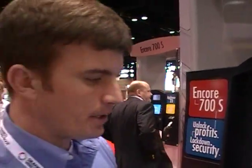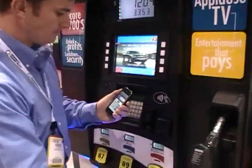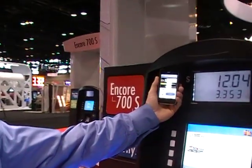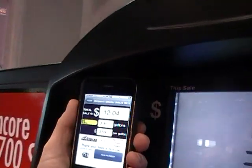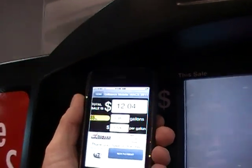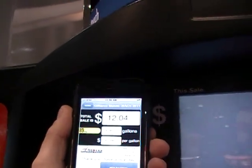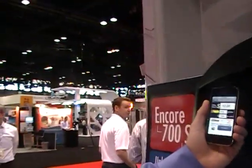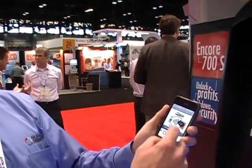So we complete our transaction. You can see here's our mobile receipt. It gives $12.04, a little over 3 gallons of gas. Gives me my updated loyalty balance. And if I need to send this receipt to myself, I just send it via email, and I can have a hard copy of that for expense reporting. Or it's stored in my receipts portion of my wallet.